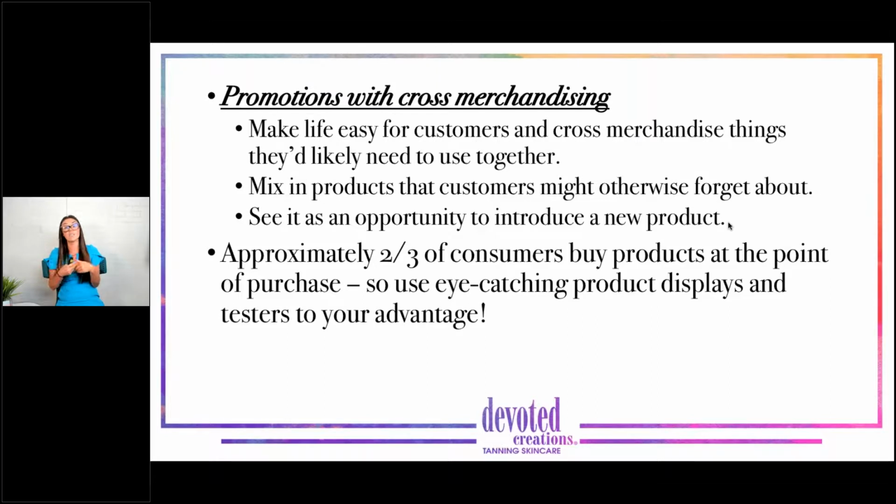And then see it also as an opportunity to introduce a new product. You get that new product in and you want to highlight it. You want to make sure it's front and center, with one of your more popular lotions or more popular tan extenders, so that it can be seen right up front, and everyone's going to go and look at it and be like, it's a new lotion. What's that one about? They're going to ask you more questions about it if it's something new that they haven't seen and it's right in front of their face, which is good.